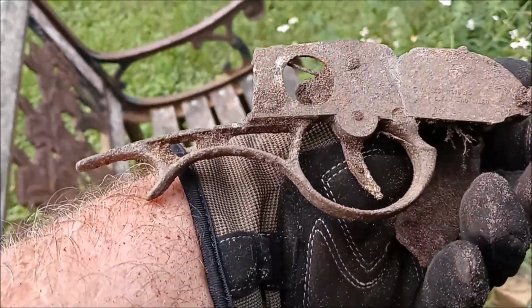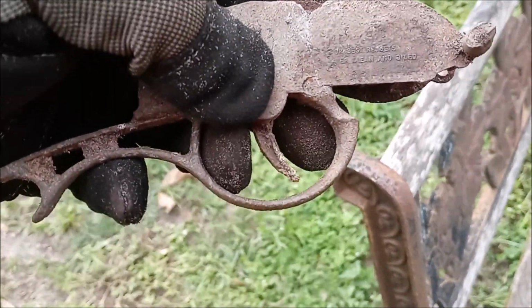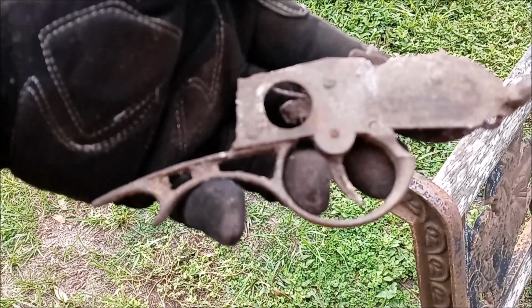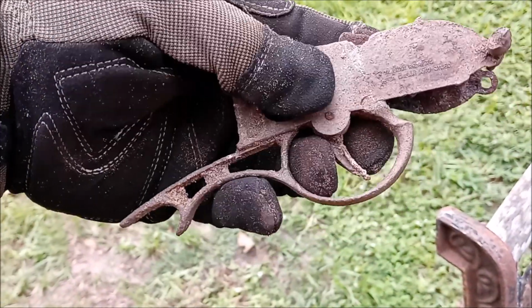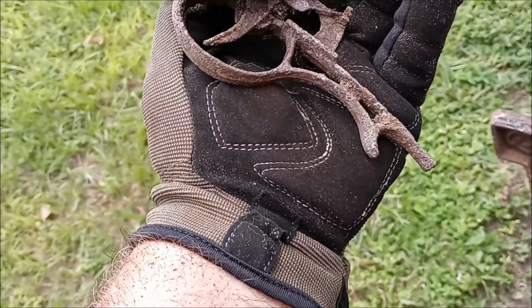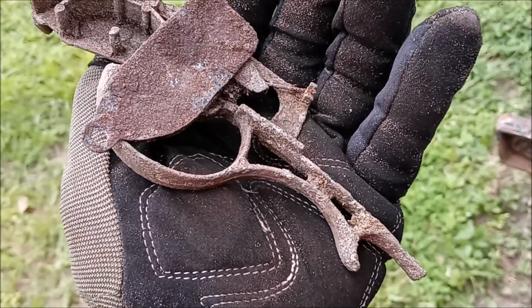Alrighty, guys. I'm gonna read this. Stand by. Alrighty, guys. Using a little saliva. It says for best results, keep clean and oiled. I don't think they'd put that on a cap gun. Maybe a BB gun, but guys, I think that's some type of mechanism to a rifle. We'll let somebody that knows more than I do tell me about that.